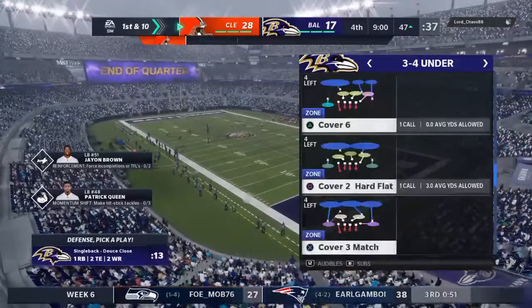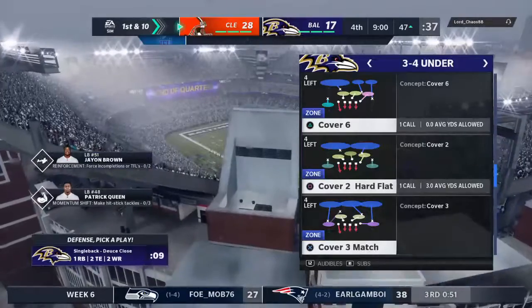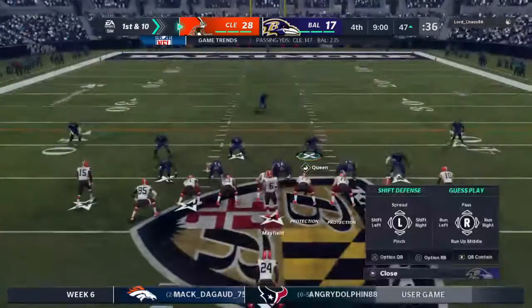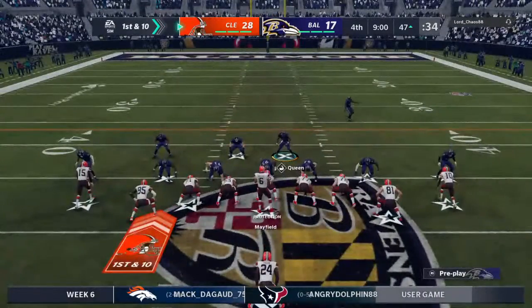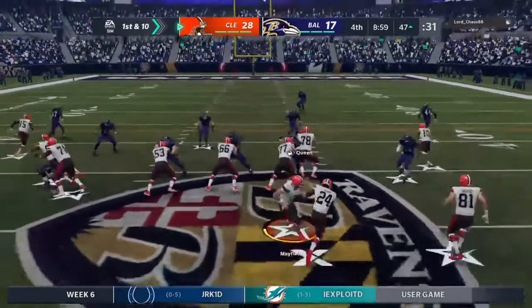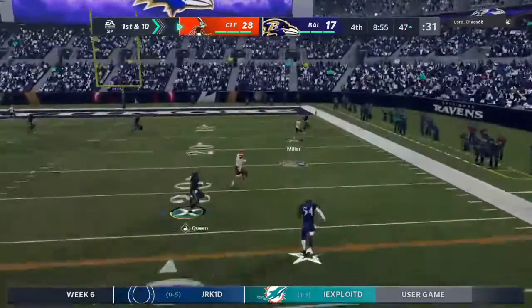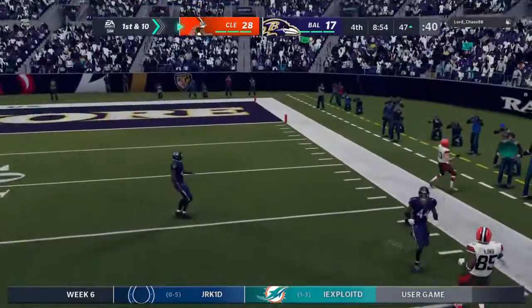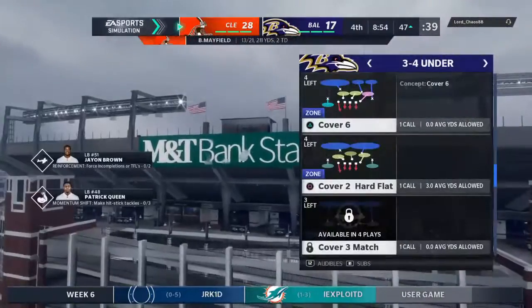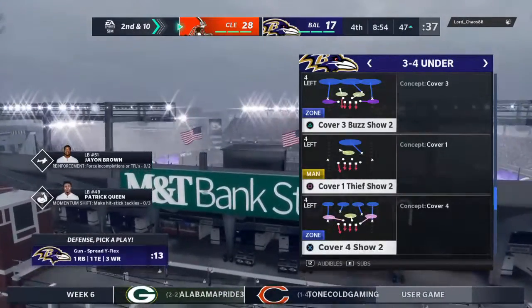Back now in Baltimore. It's the Browns football, and they've got the lead here as we start quarter number 4. So in Raven territory now, here's a 1st and 10 at the 47. Mayfield on play action. Going deep this time for Miller. Oh, incomplete. A turnover would have really helped there. Almost intercepted. Instead, it's just second down.